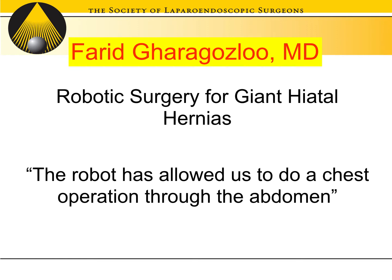So the session started with Farid, who spoke to robotic surgery for giant hiatal hernias, and he said the robot has allowed us to do a chest operation through the abdomen and showed us some very nice videos of repairing giant hiatal hernias through the abdominal approach with the robot.